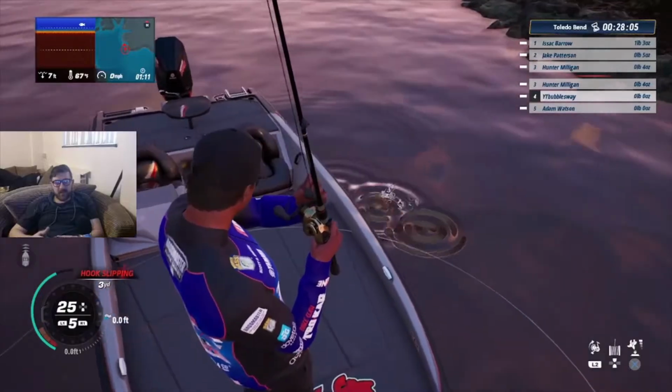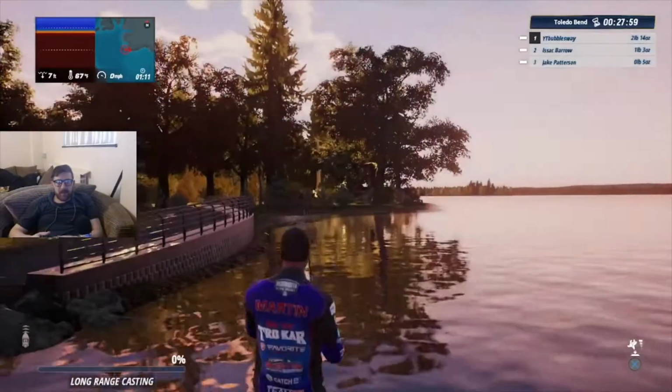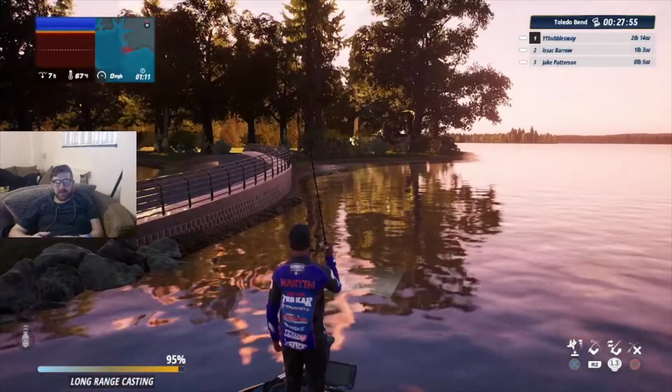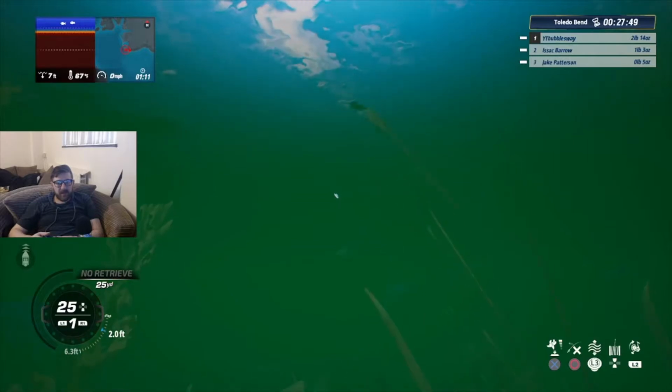That was a perfect strike. Yes. A spotted bass. That's 2 pound 14 ounces. Not the biggest. Got 27 minutes left, so we've got plenty of time.